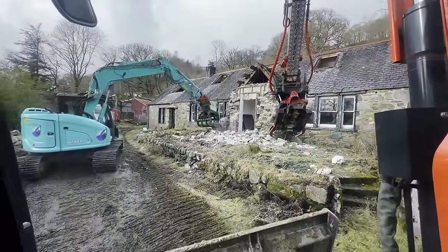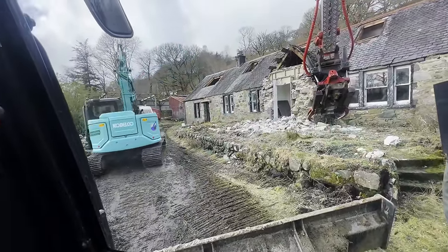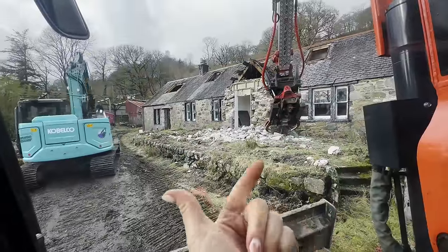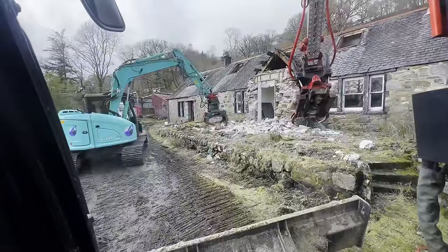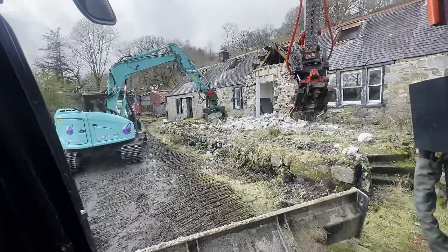So Dad's going to do the majority of the bulk work with the grab and Kobelco, obviously, because the grab is a much bigger bit of equipment, whereas the claw is quite small, so this will be good for fine picking the timber and the stones out and everything else, put them into different piles. And yeah, that's a big beast of a grab, that one there. He's not used it in a while.